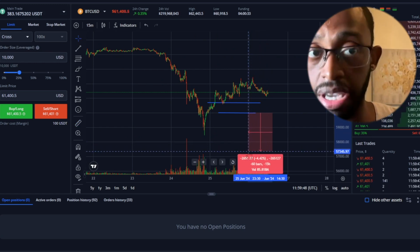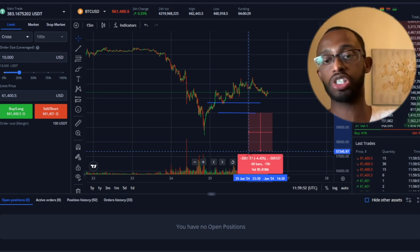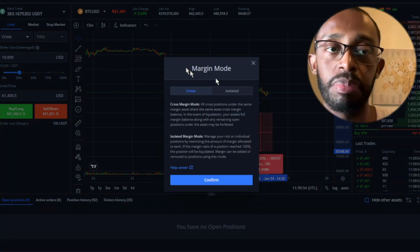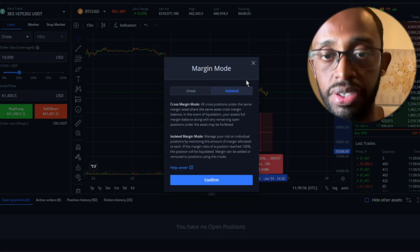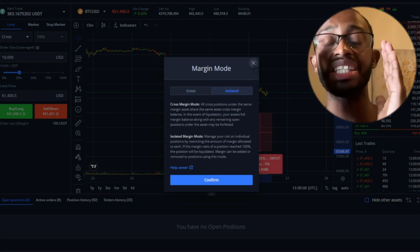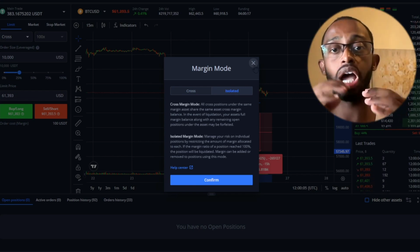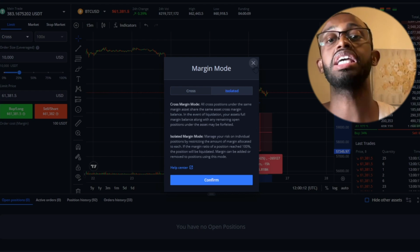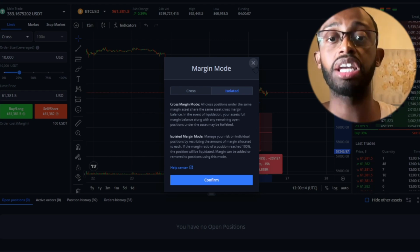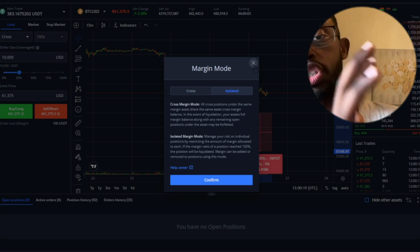I am not a big fan of using cross leverage until I'm so convinced on my position. But at the same time, if I'm convinced on my position, isolated leverage works perfectly fine for me. And what isolated leverage means is it is specifically what you are risking. So if I take $100 and put it in an open position at 100x leverage, that would give me a $10,000 position.